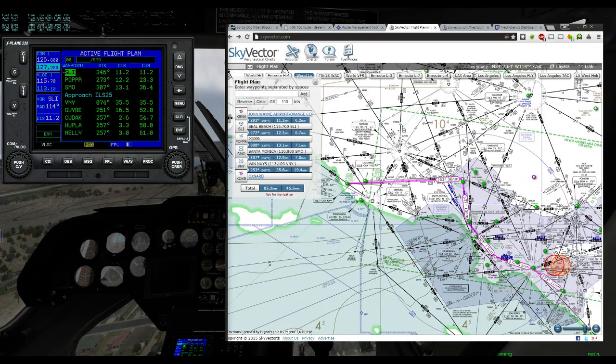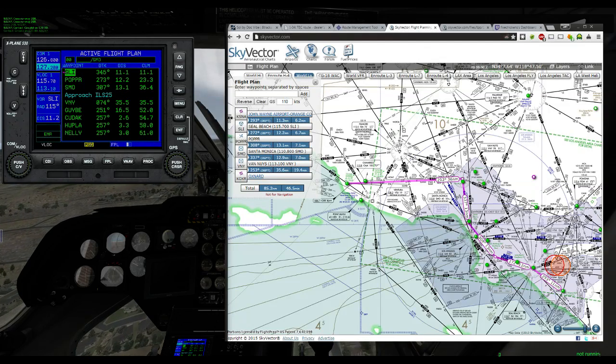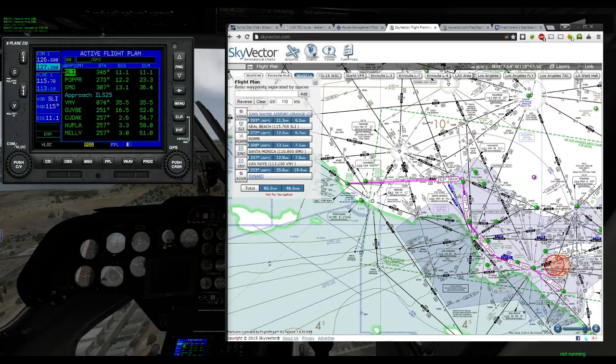This is 304 Echo, cancel departure. Contact SoCal, Cessna 304 Echo. Helicopter 3 Foxtrot Charlie, contact SoCal departure. 3 Foxtrot Charlie, thank you.